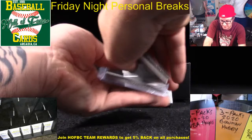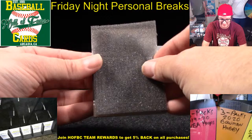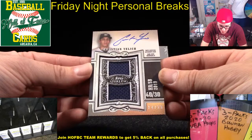All right. I'm just going to pull it off in 3, 2, 1. Milwaukee Brewers, Christian Yelich. On-card autograph, dual relic, number 24 out of 25.